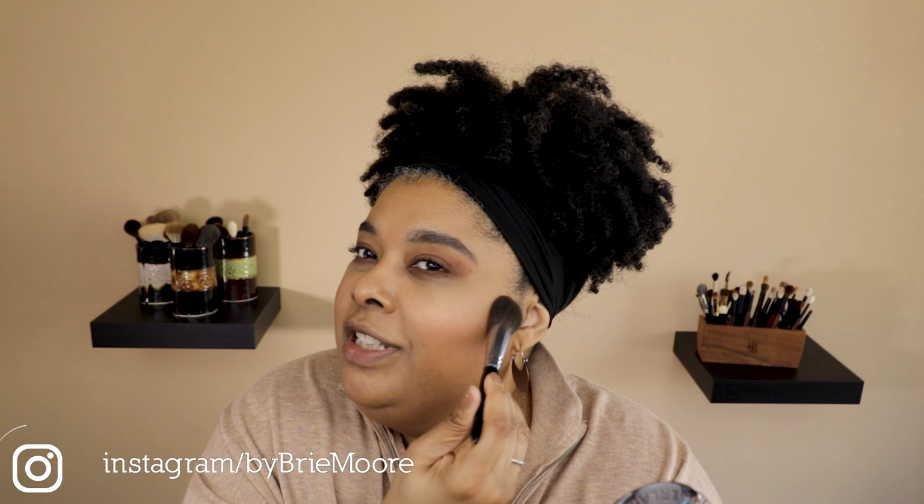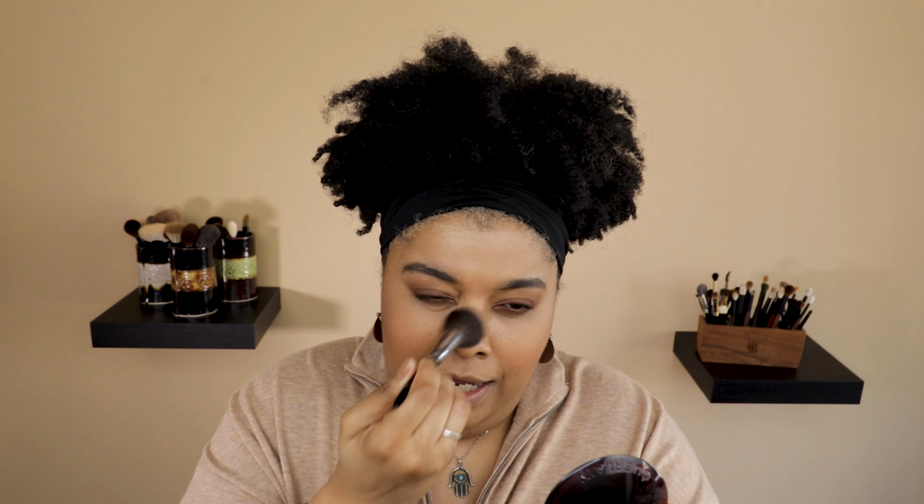Ooh, I'm glad that I can wear this one as a blush. And it's picking up the gold. It looks almost like a goldy. Oh, it's very pretty. Very, very pretty, guys. Okay. So my cheeks are done. I'm excited about that.